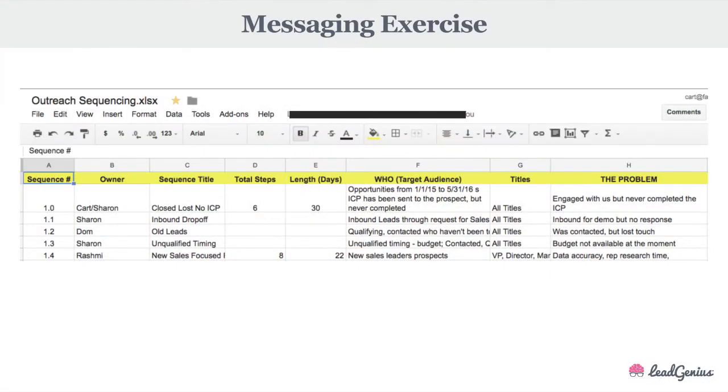This is an example messaging exercise that we share as a team in a spreadsheet. At different time periods, you can go in, and maybe you come across a piece of good content and you can add that in. The way that we break it up is you'll see there's the specific sequence number. In our case, if you're sharing it with multiple people, who's the owner of this sequence that we're going to roll out? The title, number of steps, we talked about a cadence, the duration in terms of days, who's this going to, who's the target audience, the relevant titles, the problem.